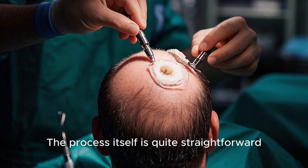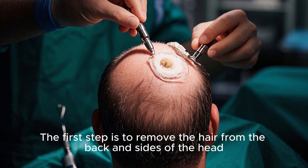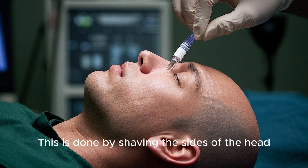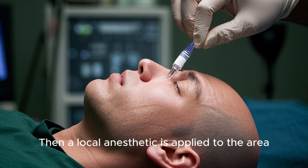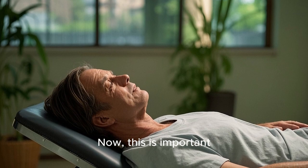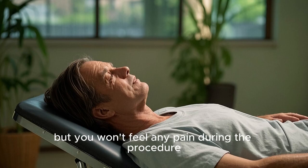The process itself is quite straightforward. The first step is to remove the hair from the back and sides of the head. This is done by shaving the sides of the head. Then a local anesthetic is applied to the area. Now, this is important. You will feel pressure, but you won't feel any pain during the procedure.